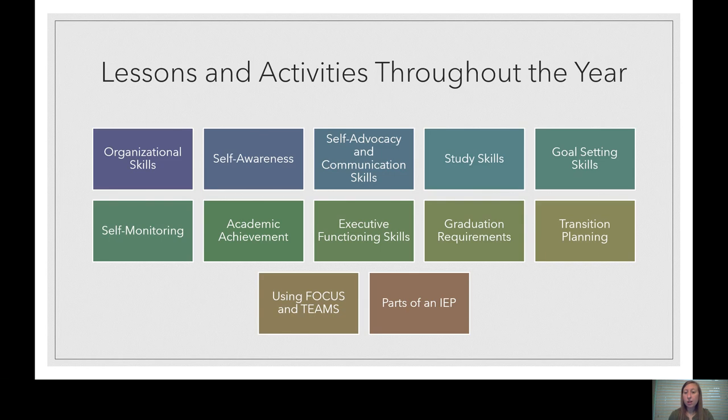Some lessons and activities throughout the year include organizational skills, self-awareness, self-advocacy and communication skills, study skills, goal-setting skills, self-monitoring, academic achievement, executive functioning skills, graduation requirements, transition planning, using Focus and Teams, and parts of an IEP.